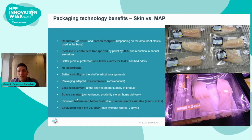And for example, what are the benefits if we talk about the skin and MAP? Well, reduction of plastic, depending on the amount of plastic used in the base, obviously. We could increase more packs, more raw material of products in the pack, better product protection, and we can control odors. If you go into skin packaging, for sure you don't need any absorbents. Maybe you want to include it to have a reassurance of no drips, but usually it's not needed. Better visibility on the shelf, for sure, once you need to merchandise these products.